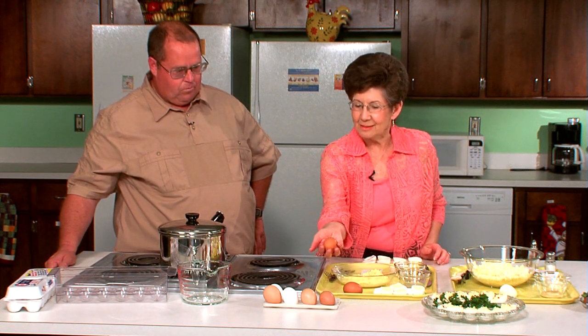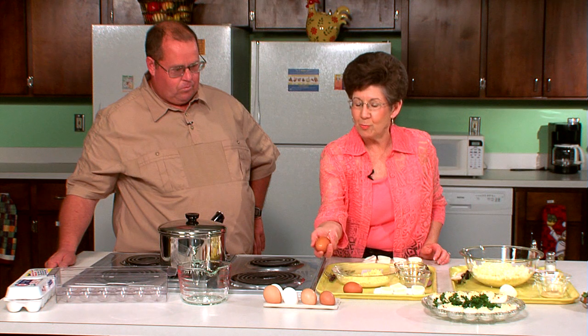In case someone doesn't know it, the eggshell color is determined by the breed of hen, and there's absolutely no nutritional difference between an egg that has a white shell, a dark brown shell, I guess that's almost a darker brown shell, or a green shell. The eggs inside are going to be the same. It's just the shell color that's different.